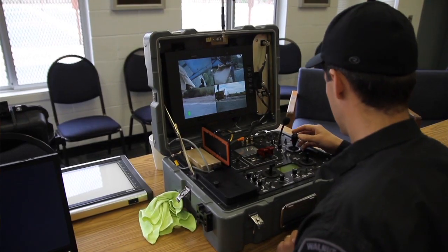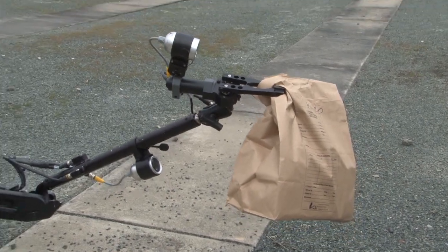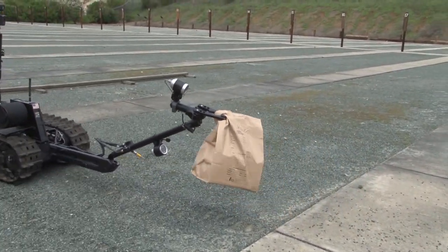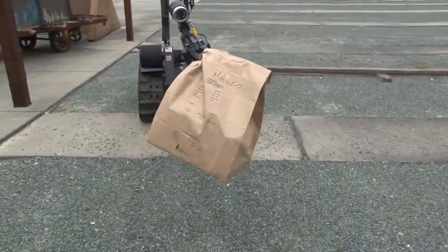Definitely a lot more difficult than a video game. Yes, it takes a little bit of practice, and you can see that he's got the device now, and he's moving pretty good there. He's moving pretty fast now, and he's going to take it over to the safe area where we want to get rid of it or detonate it. And it looks like a successful mission. Good job, Detective Mangini.